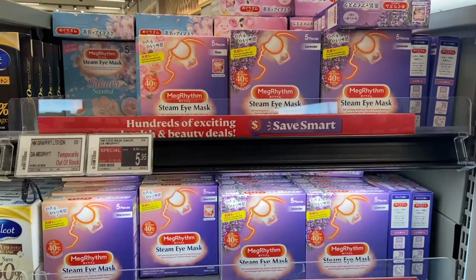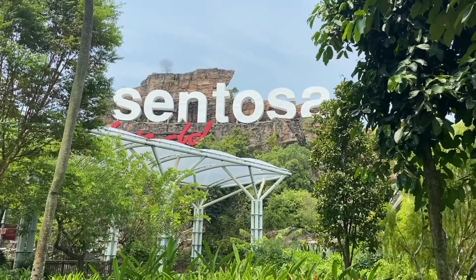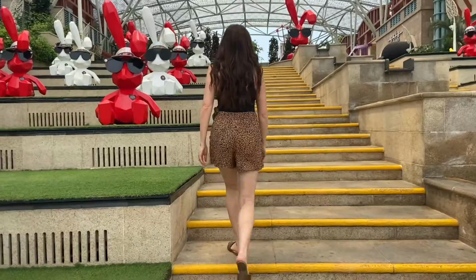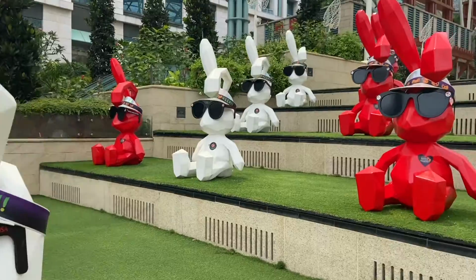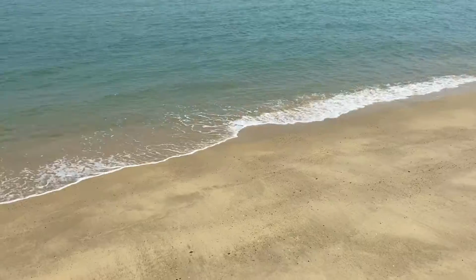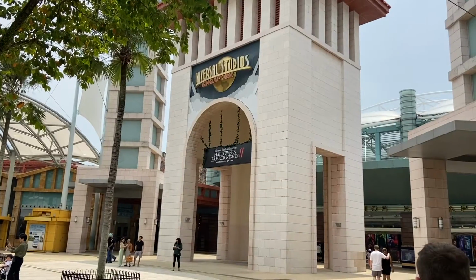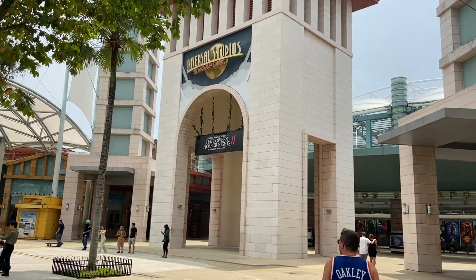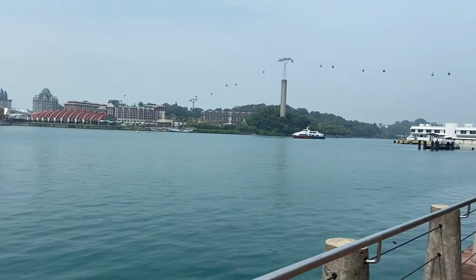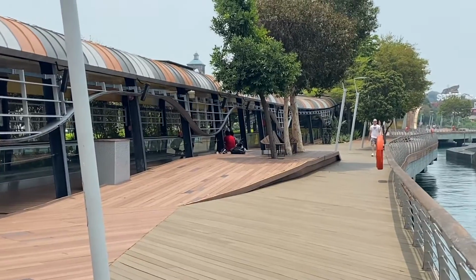I also recommend, while you're over this way, visiting Sentosa Island. The last time we came here, we actually stayed on the island and it was so beautiful. Here you'll find beaches, food, Universal Studios and golf courses, as well as a few casino hotels. You can also take a cable car or walk the boardwalk from the mainland over to the island too.